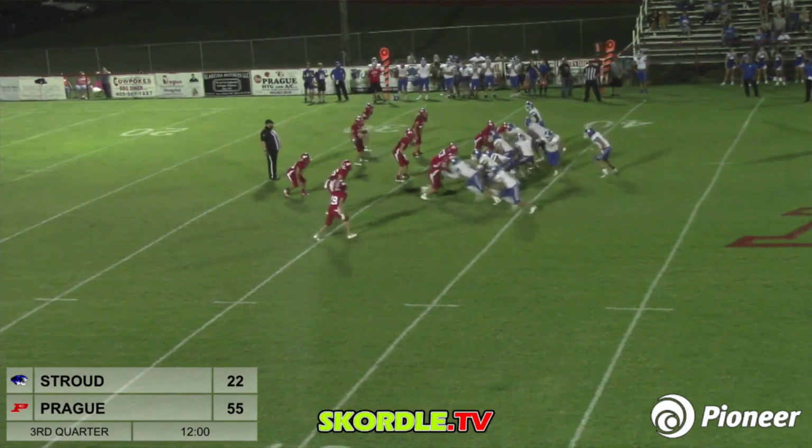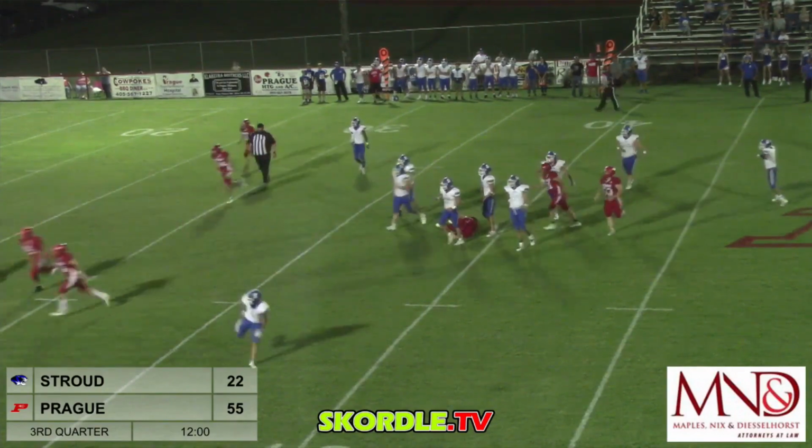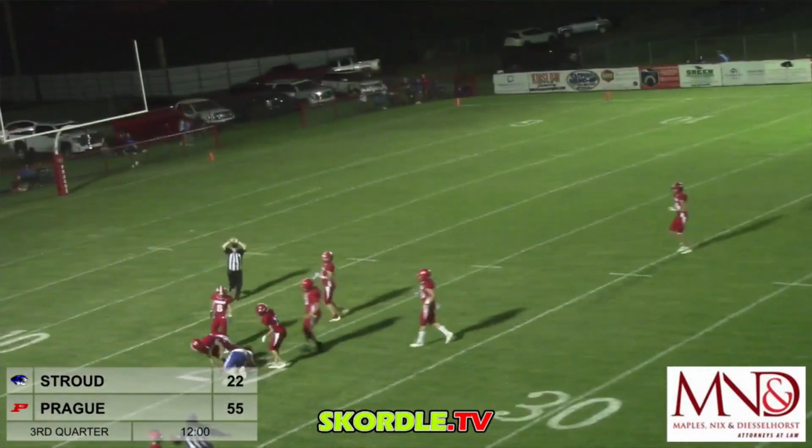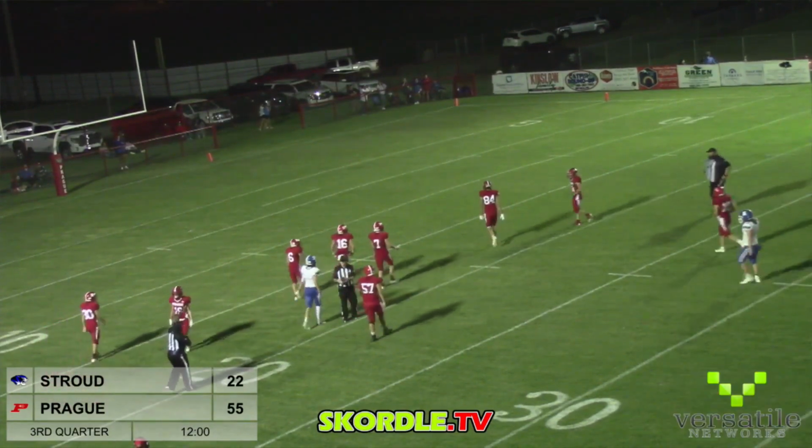And Baker will take the snap. He turns. He's going to pass on the left-hand side. He's got a guy open on the left. Got it, and it's caught. I believe that's number 10, Nichols. It is number 30 for the Red Devils on coverage.